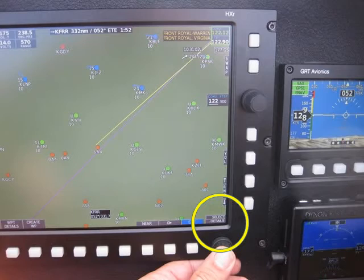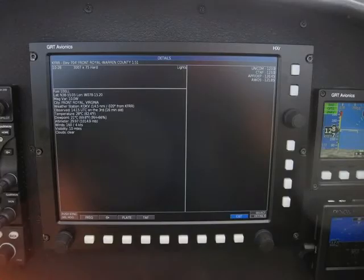Now, if we want to look at details about the airport, I have punched the right knob, and it slewed itself automatically to Front Royal, which is my destination up here. You'll notice in the square box down at the bottom is KFRR. It's 052 degrees, 331 miles from where I am. If we want to view the details, the box over the right knob is highlighted, so we'll go to Select and Details, and that brings us to the details page.